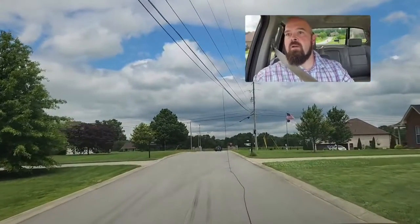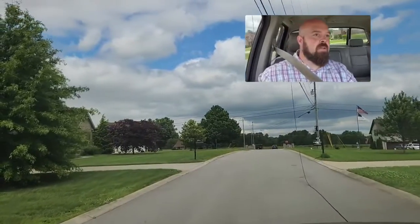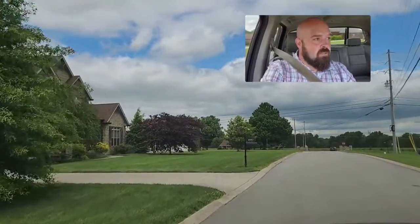And do y'all see that wire? Good God, man, look at that. Just wires literally in the road.